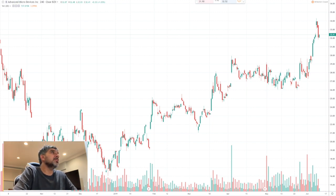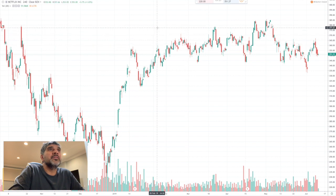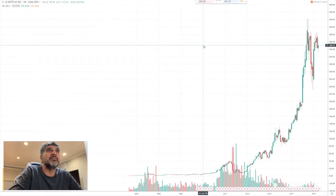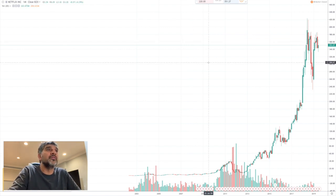And let's see, anything else we can do. Netflix. Look at Netflix. Netflix does have some resistance here, 360, 370. So I would say, well, these are short-term resistances. So basically what I'm telling you is, these stocks look like they're definitely going to take off. Really. It'd be a great time to buy all this stuff. Thank you.